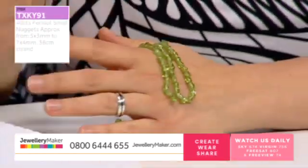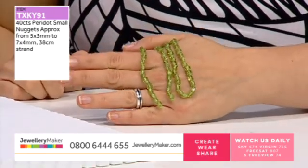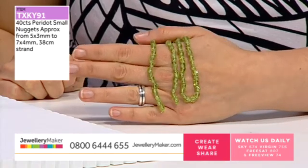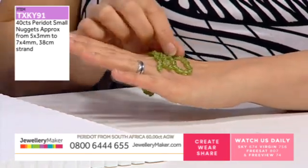Now, where shall we start? How about we start with peridot? I love peridot. It would go fantastic with the smoky quartz. So we've got chocolate limes. It's always food related. So we have got a really lovely shade, definitely a lime shade we're looking at there. 40 carats of peridot small nuggets. You're looking at 5x3 to 7x4 millimetres, and it's a 38 centimetre strand.